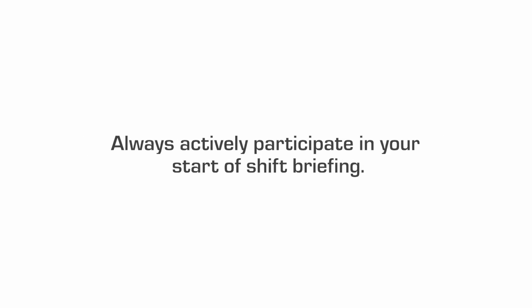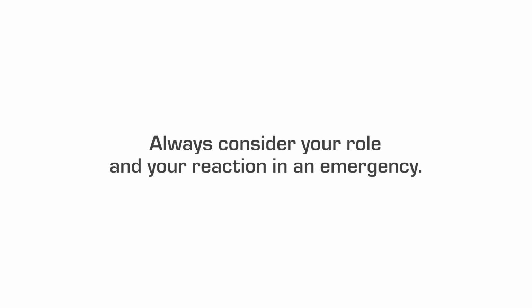Always make sure that you're fit for work. Always actively participate in your start of shift briefing. Always consider your role and your reaction in an emergency. And finally, always stop work if it's unsafe.